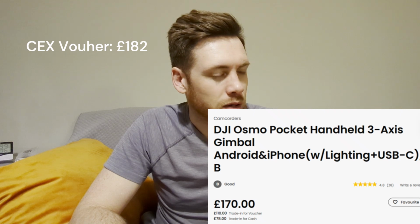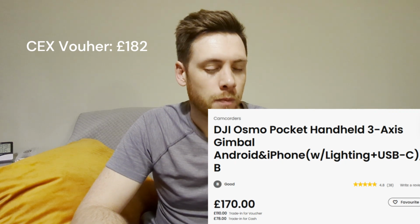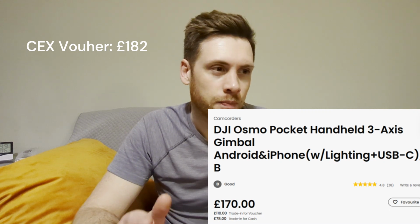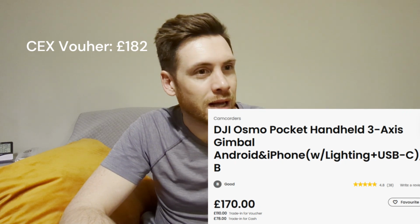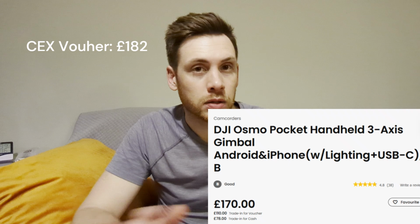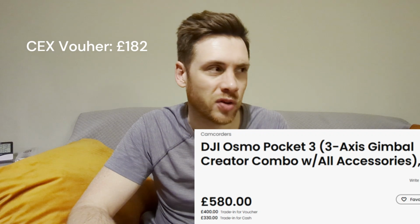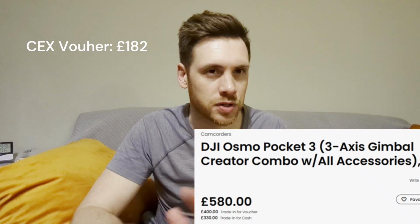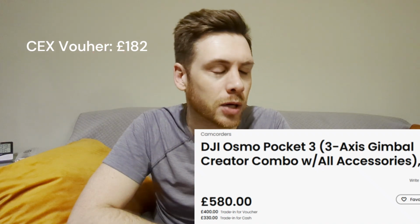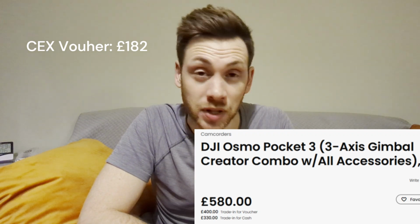And I looked into it thinking, hang on a minute, this seems cheap. I know it's not the creator combo and it's just the camera by itself. This seems cheap. So I had a look at it and was like, it'd be nice if there's some sort of hyphen there. That's a DJI Osmo Pocket 3-axis gimbal. Because if you keep looking under just Pocket, they have the Pocket 2 for like 400 and something, and then creator combos for like 580 and 600 and something, which is insane because I think a new one will run you about 500-600. So CEX used price is not there at the moment, at least. So yeah, I was like, damn, I've ballsed that up.